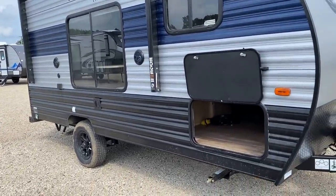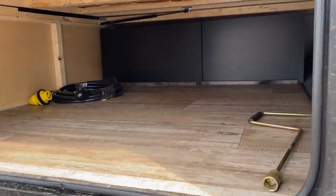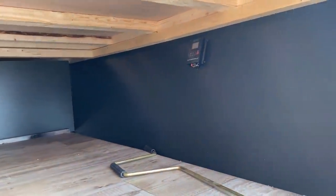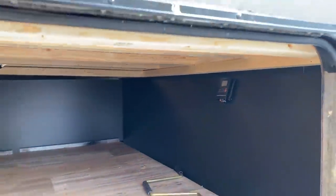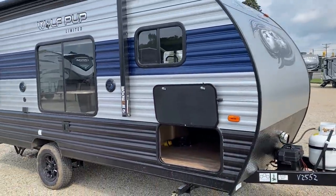And up front here, that bed that we looked at, giant chunk of storage down here, by the way. Now up front on this wall, you see the little charge controller right there. That is for the optional juice pack battery tending solar package on this.